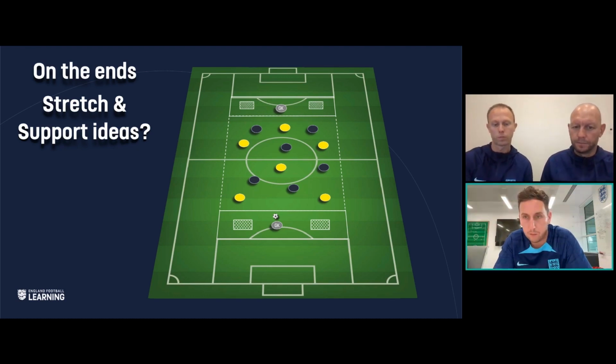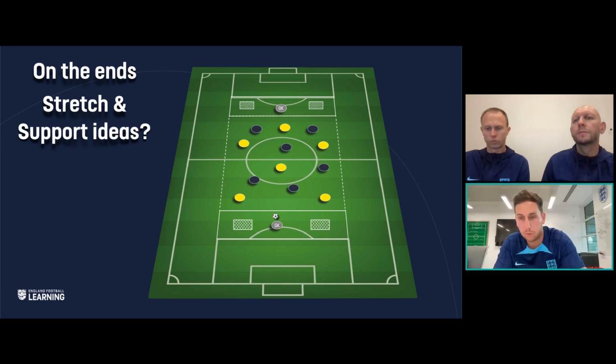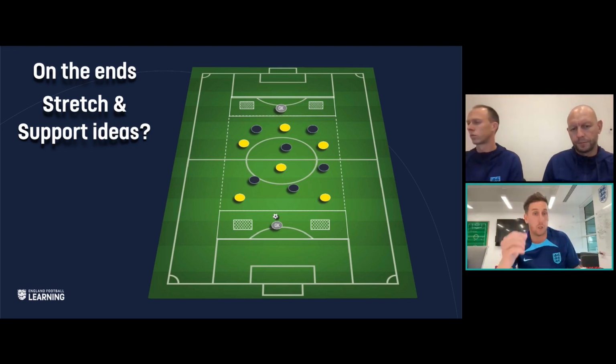Yeah, brilliant. There's been loads of good answers. Yeah, touch limits is a common theme. Changing the pitch slightly, weaker foot, starting with a pass to the opposite goalkeeper because you might be working on something specific, which is great. So yeah, just to give you some that we jotted down really.